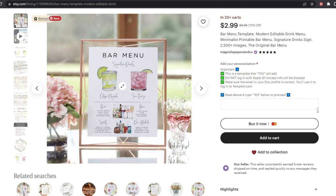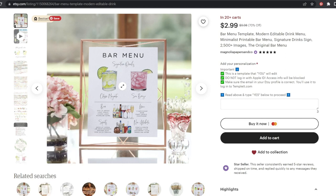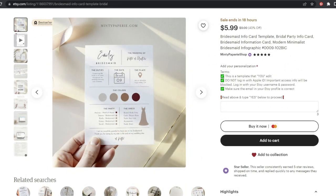Okay, let's move on to a happier topic, still in the wedding niche. The next product is a bridesmaid info card, and this is super cute. I feel like they are always coming up with new things to sell for the wedding season, for the wedding planning, because wedding planning is intense. This is a really cute product.